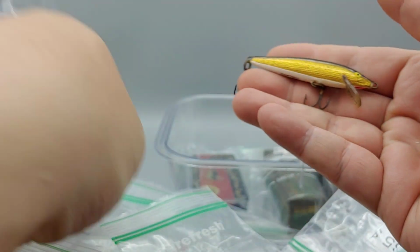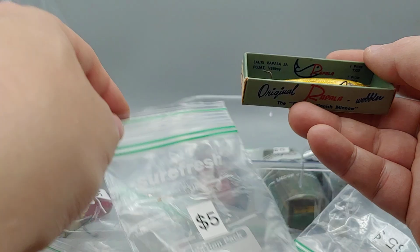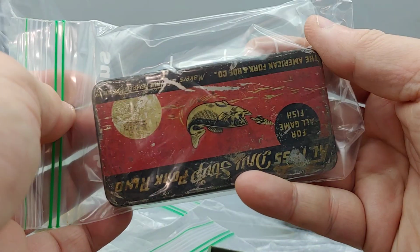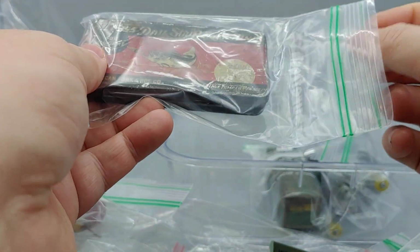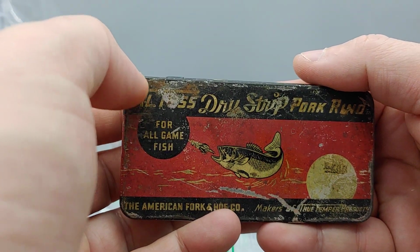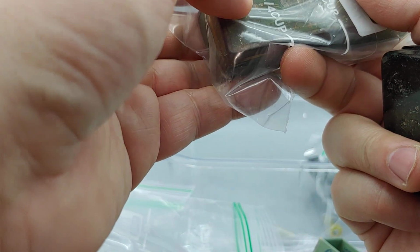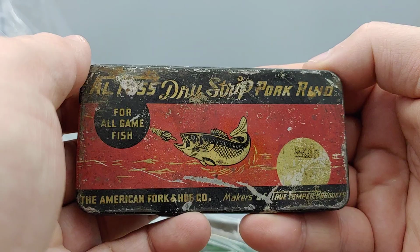And this might be designed for saltwater, since it might be to catch some size saltwater fish. And then he had these old actual metal tins, and he had kind of like his junk in it. So this is something that he used on the daily. But this brand here, I always want to say Ross, but it's not Ross. It's Foss, F-U-S-S. So this is a dry strip pork rind for all fish game.